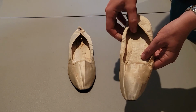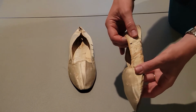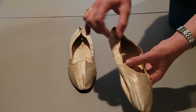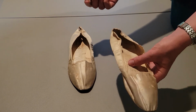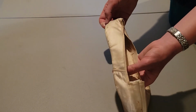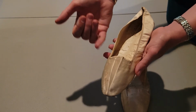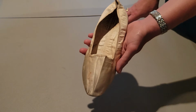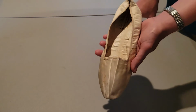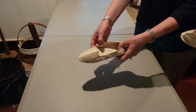There is, to my naked eye, a little bit of damage along the side of one of these slippers, but I don't see any sewing holes for any lacing ribbon that might have been on them. That doesn't mean with a little bit more investigation you couldn't find that they had some kind of a lacing ribbon on them. But to my eyes, being this very, very beautiful light white or ivory silk, these were probably wedding shoes that someone kept because of the significance to them in their wedding outfit. So that's linen? Yes, that's linen.